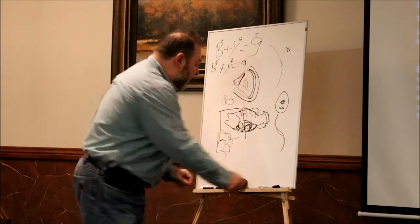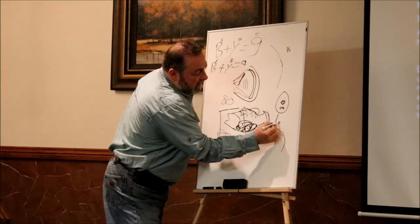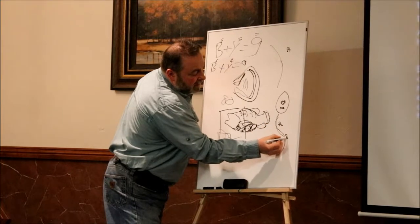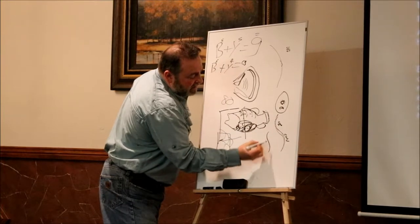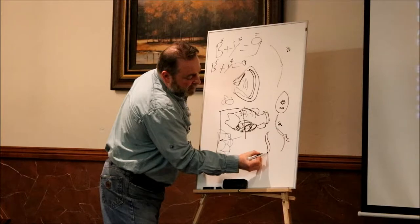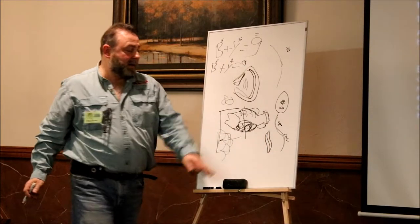If a fish is turning like this, this is concave, okay? This is convex. So if you were to take this and break it down, you would have less musculature here and more musculature here. Less musculature here, more musculature here.